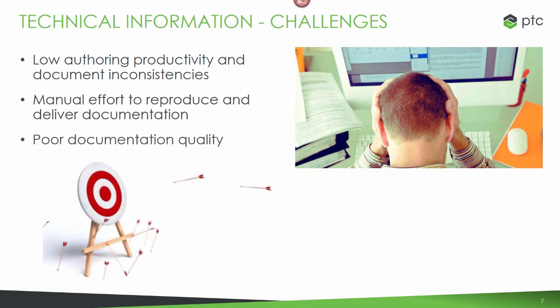And overall, this just leads to poor document quality. The inconsistencies in the verbiage and the formatting just leads to different technical documentation varying from product to product, or even just in how it's being delivered.